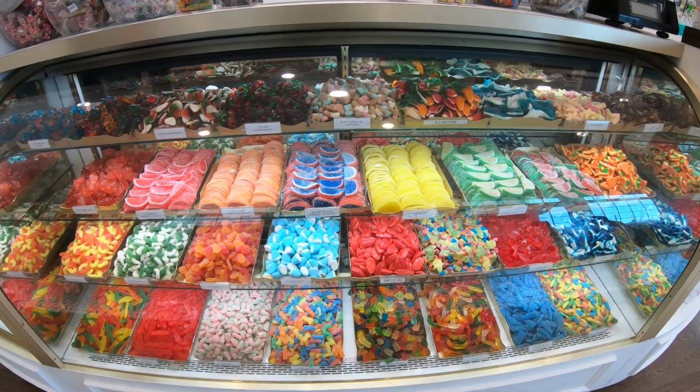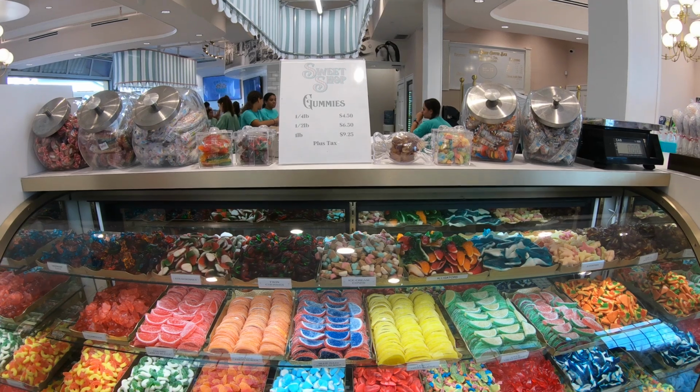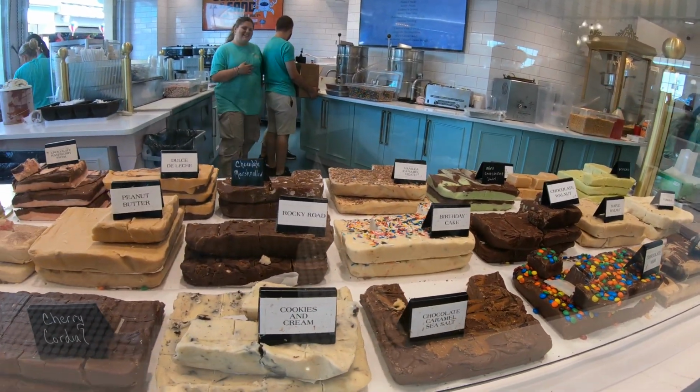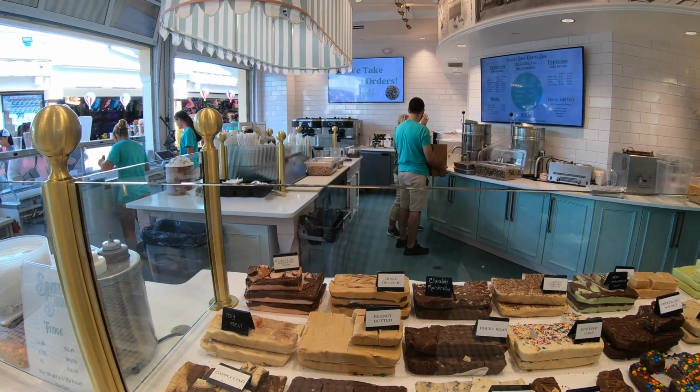I failed to mention as we started our walk that we passed Jenkinson's Aquarium, which is a privately owned facility. Since June of 1991, the aquarium has been dedicated to educating the public on all aspects of marine life and conservation.